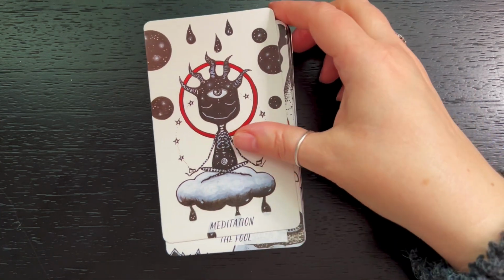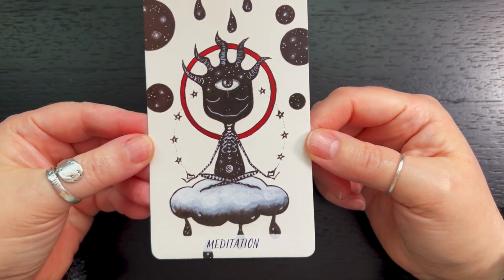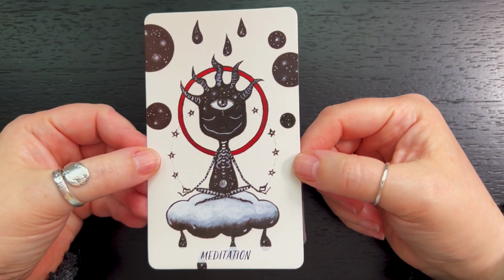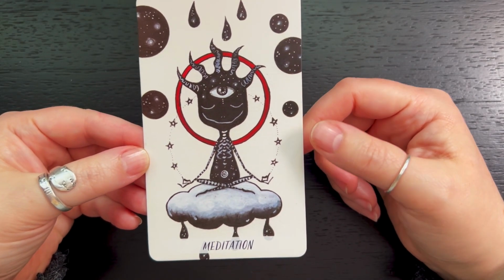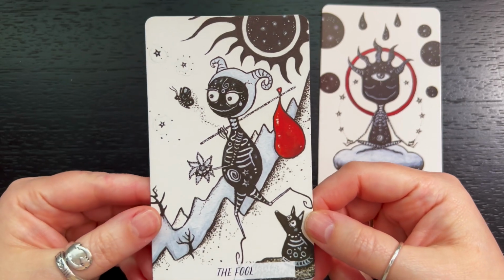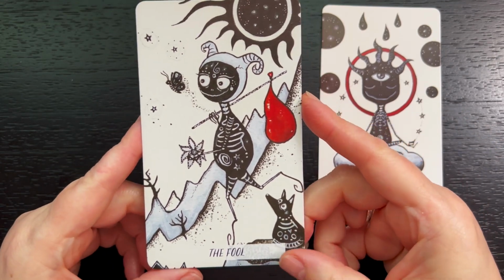I love this card. Let's take a look at it. I love the third eye on top. I love the meditation pose, sitting on the cloud. It's a fun extra card. And let's start with the Fool. Again, this is a limited color palette with the only addition of color being red, and it suits this deck perfectly.